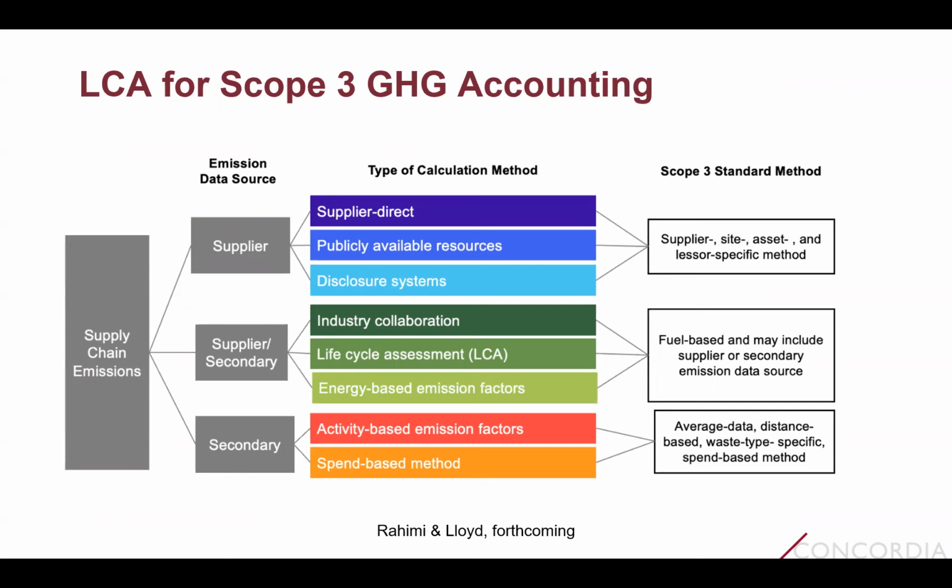One of my students just recently finished a study where he went through all of the CDP data for upstream scope 3 emissions, so supply chain emissions, and coded all of the data sources and methods that these companies said that they used. So he went through tens of thousands of rows of data and identified a handful of different methods that are used.